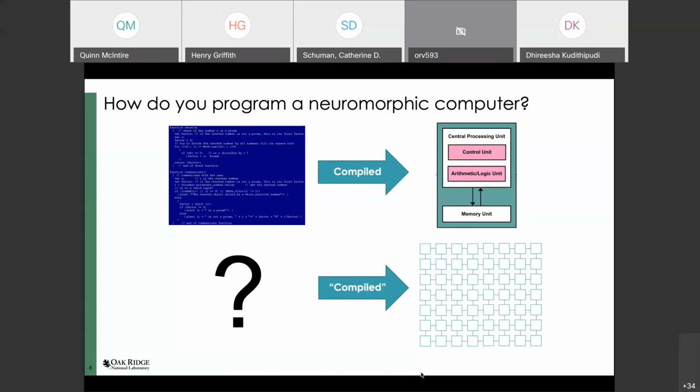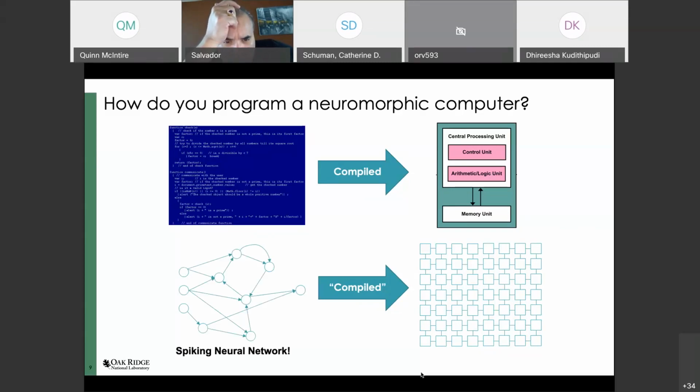In a traditional system, you write some code, and then it compiles it and it runs on that system. The equivalent of a program for a neuromorphic system, even though we're not explicitly programming them, is that there is still a notion of a program that is going to perform a particular task. In the case of neuromorphic, that program is a spiking neural network.